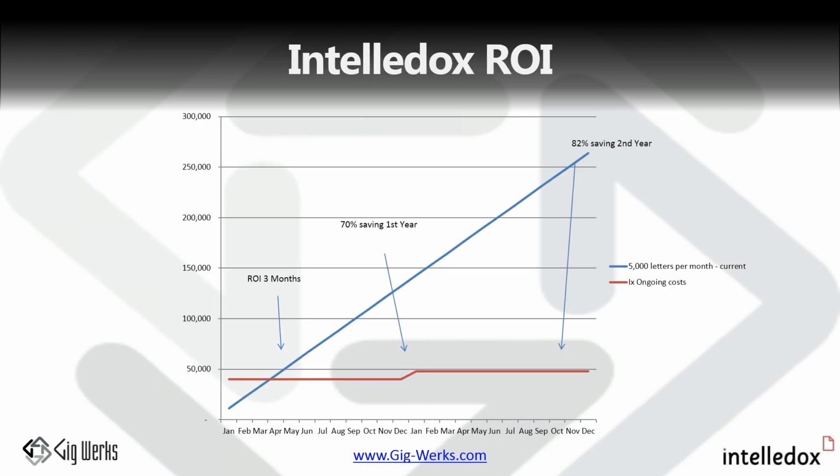The ROI on Intelledox seems extraordinary, but I can tell you we've lived it. 70, 80% over the first year or two. This is based upon the volume, of course. If you're doing one document a year, not so much. But if as an institution you're even doing 5,000 documents a month, which is not a lot. We have some institutions doing 10,000 a day, right? The ROI on this just grows exponentially the more you use it and the more output you have.